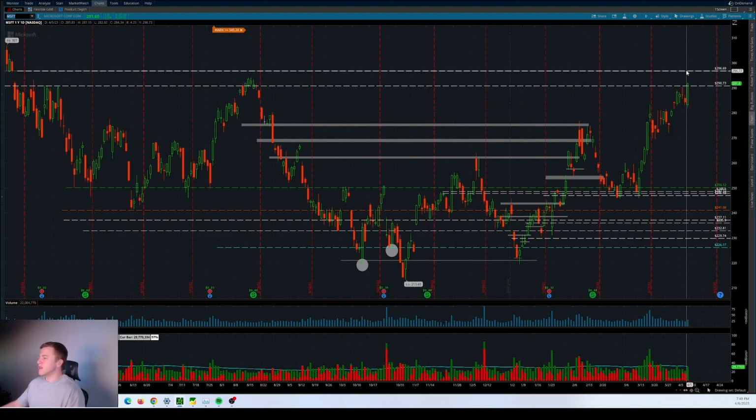Hold of 290.73, I do think we have room up into 296.69, and that was this gap fill area back here. And then above that, up into that 300 region here on a strength continuation on this name. With that being said, that wraps up the 5 plays that we are watching for the coming week.